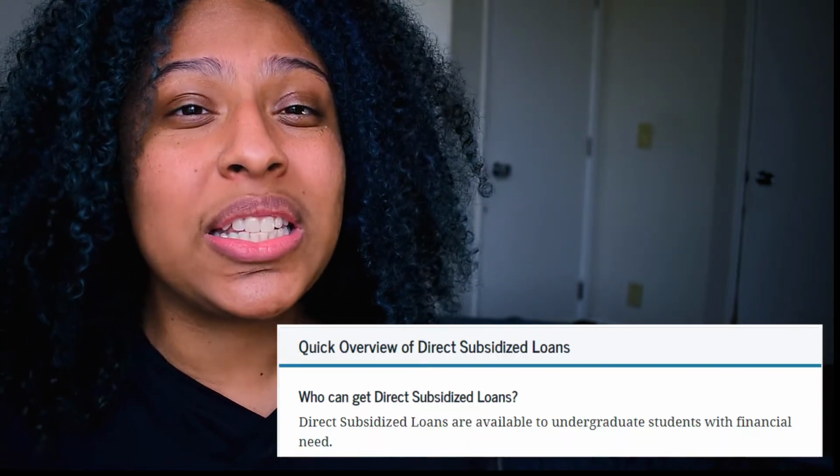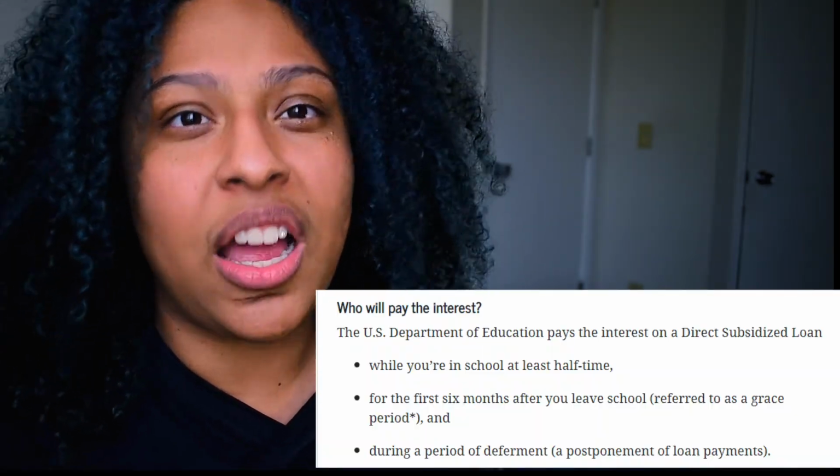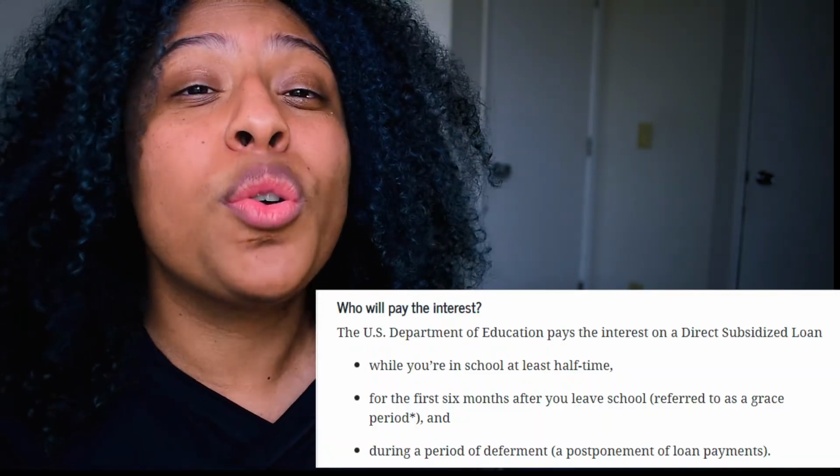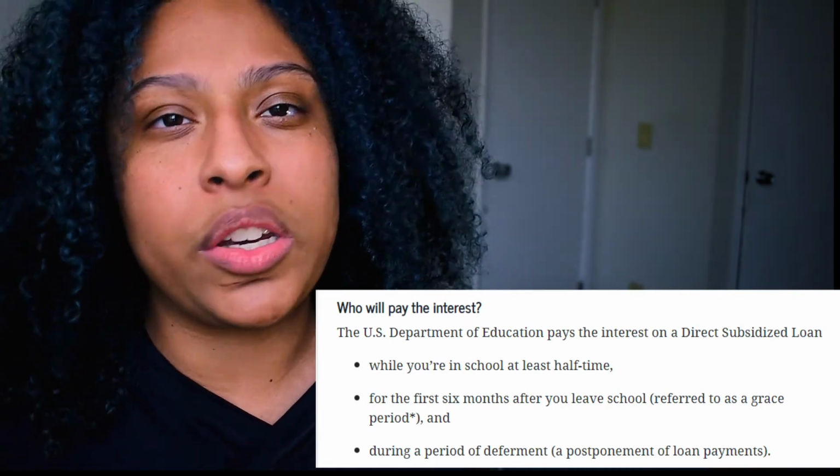A subsidized loan, again, is for need-based students that are undergraduates. And so as a result, they have an added layer of governmental support, or subsidization. That's why it's called subsidized. So while you are in undergrad, or while you are in school, your subsidized loan's interest is being paid by the U.S. government. They are covering that for you. So while you are in school, that loan in particular will not accrue interest.